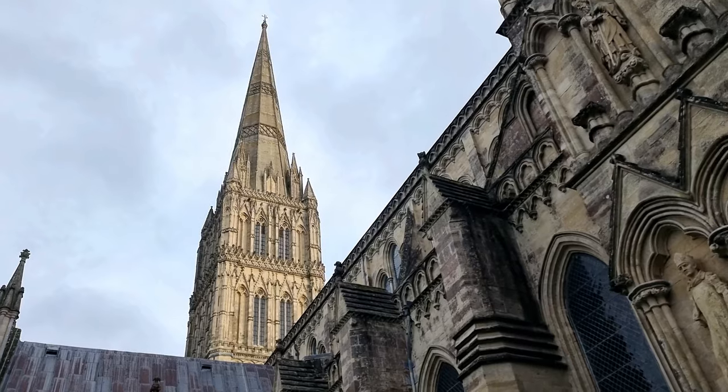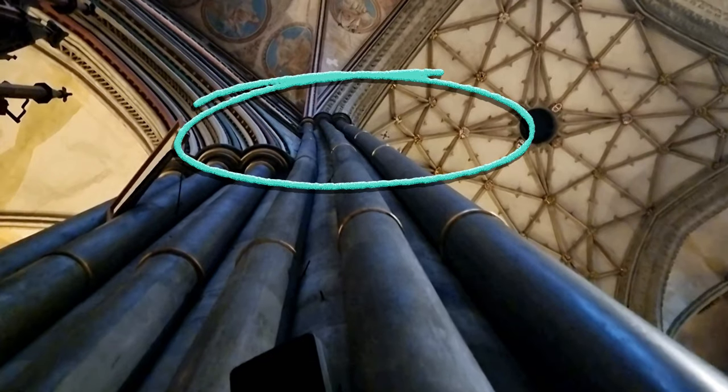To get to the top is 123 meters, 332 steps. And it is off centre because of its weight. See the bend in the Purbeck marble over here. It is caused by the weight of the clock tower. But why?